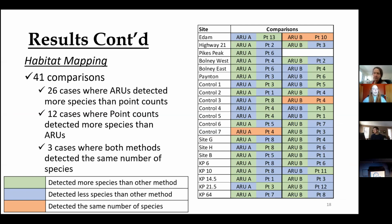So my results of my habitat mapping. Because I had 21 sites and 2 ARUs per site, I should have had 42 comparisons. Unfortunately, there was an ARU removed at one of my sites. Dang. So I only had 41 comparisons, but that's okay. 26 of those cases had ARUs detecting more species than point counts. 12 cases had point counts detecting more species than ARUs, and 3 times they detected the same number of species. So this was a little bit more along the lines of what I was expecting: ARUs pulling ahead when we accounted for the habitat that both of these different methods were being completed in.